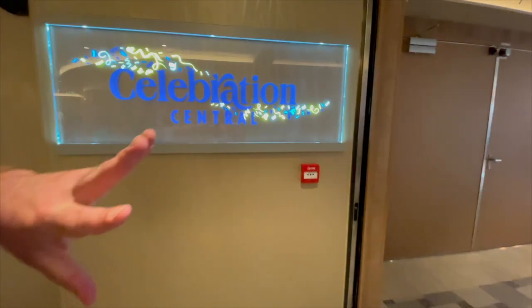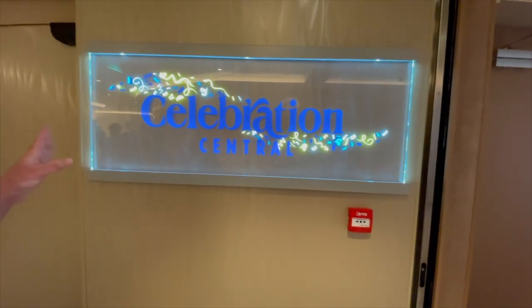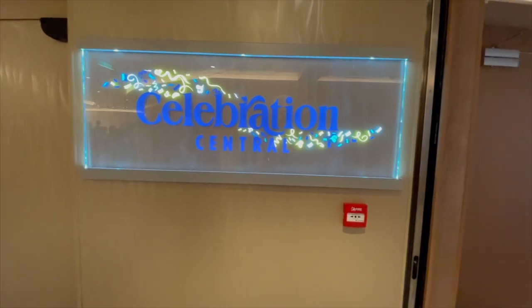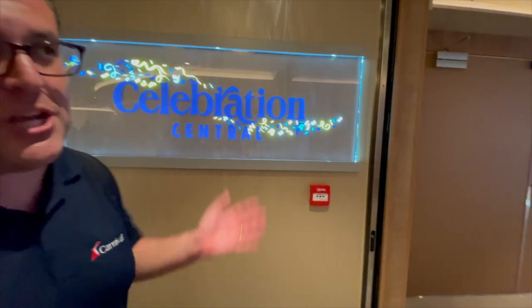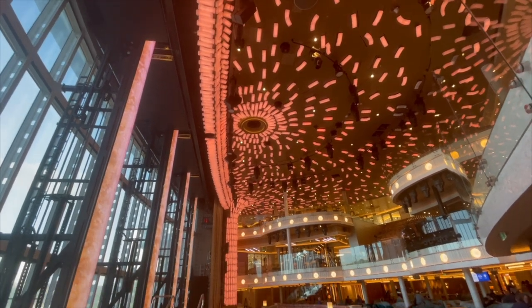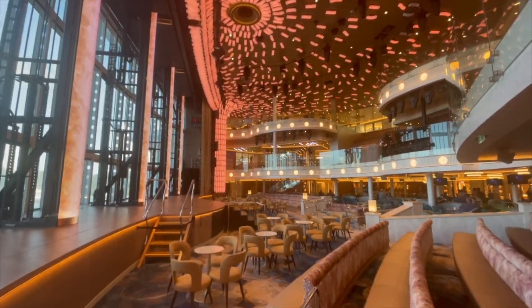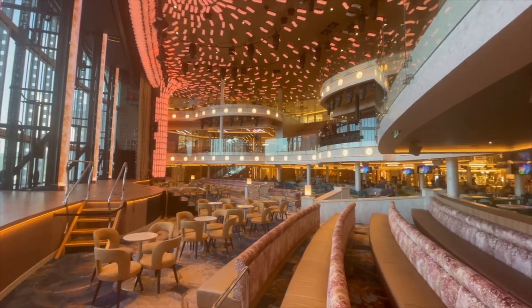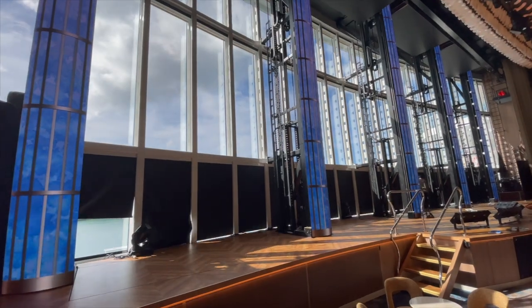Here we call the zone Celebration Central. On Mardi Gras, it's called Grand Central, but here we wanted to call it Celebration Central, named after the ship, but also because when you look in the atrium, you'll see there's nearly 1,400 pieces of confetti. Each one individually controlled, illuminated. We close the windows because they're preparing for the evening entertainment.